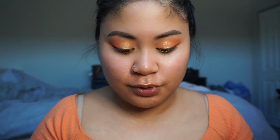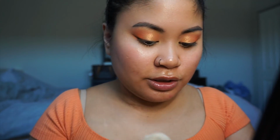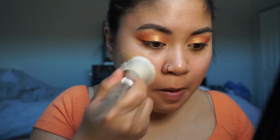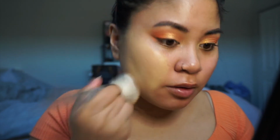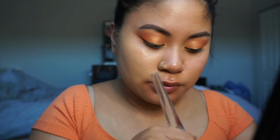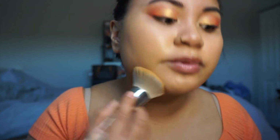Today I'm going to go in with the NYX Born to Glow foundation. I'm just squeezing some of it onto the back of my hand. I'm going to use this bigger brush, the E.L.F. brush, and I'm going to buff this into the skin. I always go on my cheeks and the lower half of my face first. It's like a perfect match in person, but it's coming off really yellow on camera.